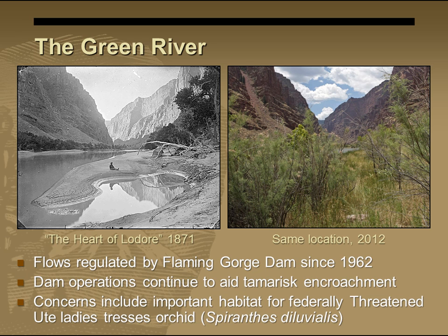In the Green River, we're talking about a river that's regulated by the Flaming Gorge Dam. And the dam and the dam control of the hydrograph is really the driving force in the area of the Canyon River, which is above the confluence with the Yampa. And you can see here one of the primary effects of the dam has been a narrowing of the channel, the creation of this post-dam floodplain, which is rapidly being invaded by Tamarisk. And we have concerns about habitat for plants.